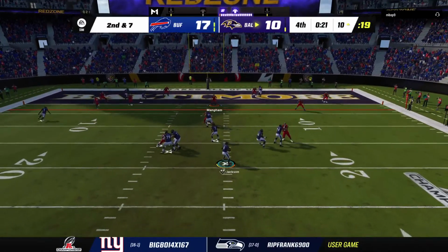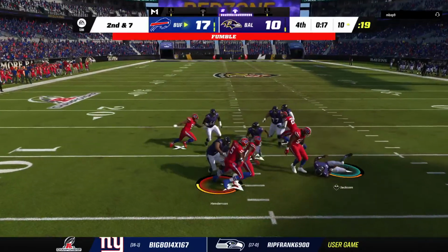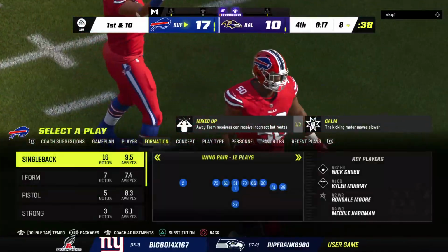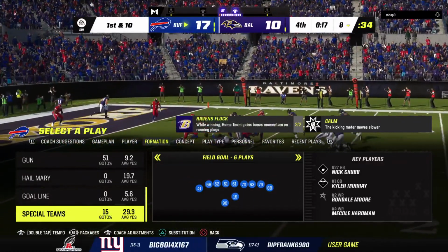Jackson to throw. Oh, no, he lost the football. Now this is picked up by the Bills. Put this thing into overtime.